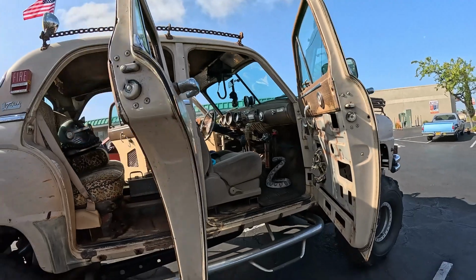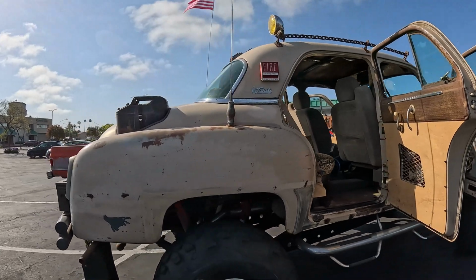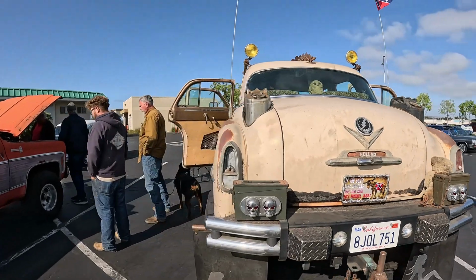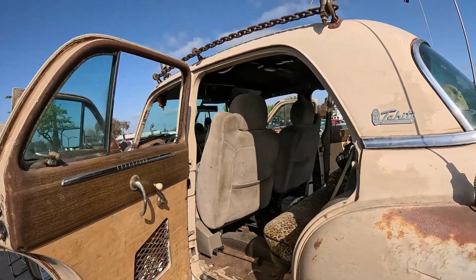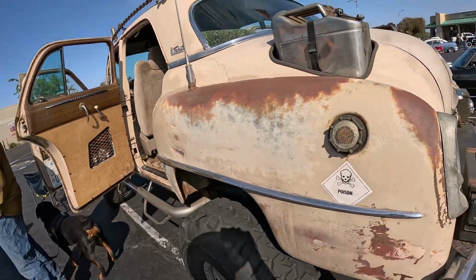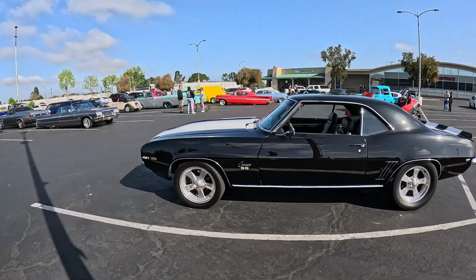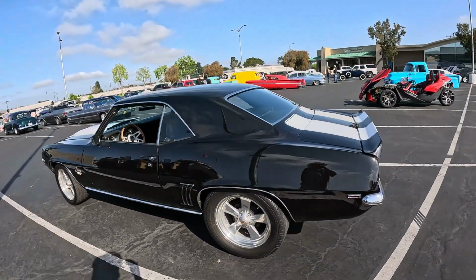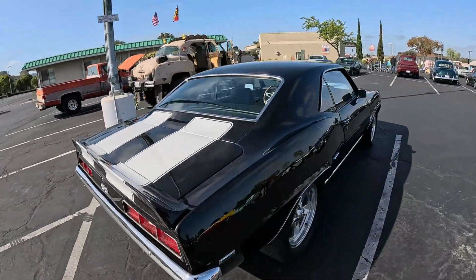Talk about detail in this thing. The fire alarms, green, extra gas cans, skulls. Nice. Got it all. The winner, Mad Max. Totally different vein in life. 427 Camaro SS. This thing sounds sweet when it rolls in. Ready for street racing action. Like that.